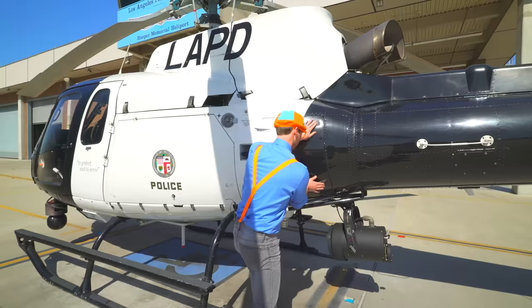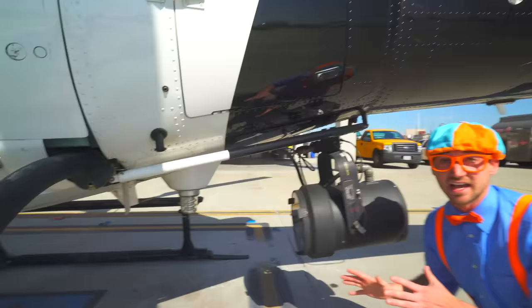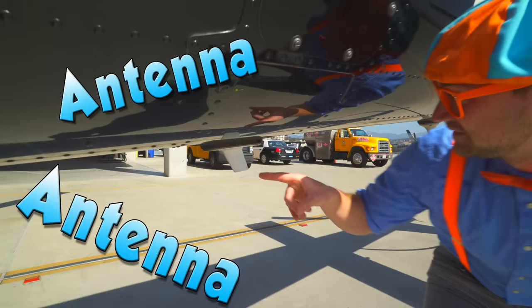Oh, that's where you store all the tie downs and the cover for the helicopter. And one of my favorite parts. This is called the night sun. It's basically a spotlight, so then you can point it at night and see what you're looking at. Whoa! This is an antenna. This down here is an antenna. And whoo, this is an antenna.